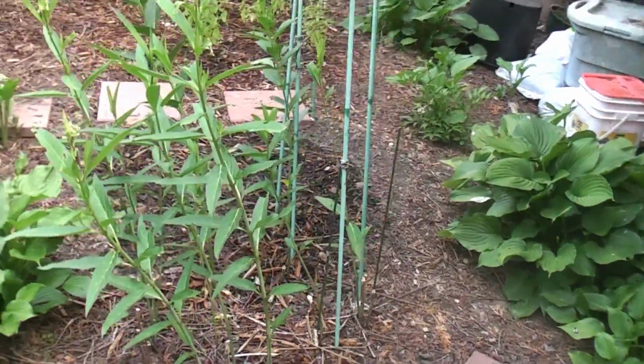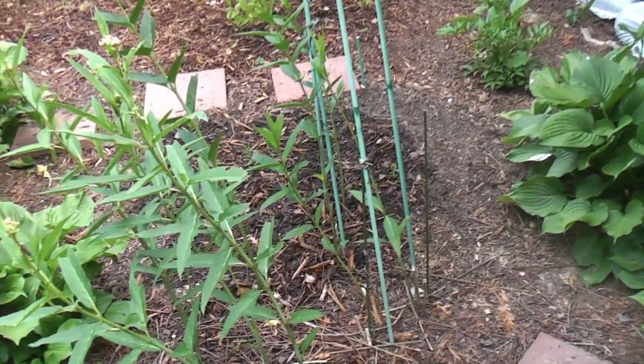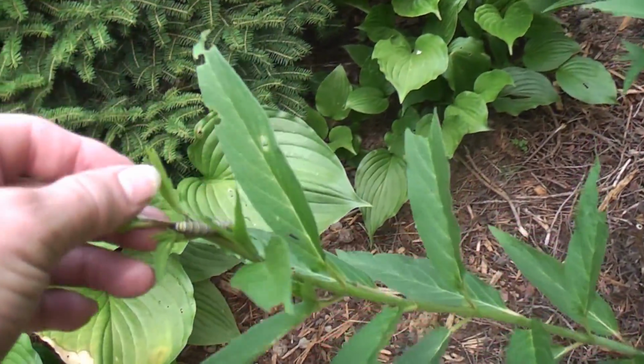Here's a small patch of swamp milkweed, and even though I've only saw 1 monarch this year, it must have gotten pretty busy on my milkweed, because looky there.